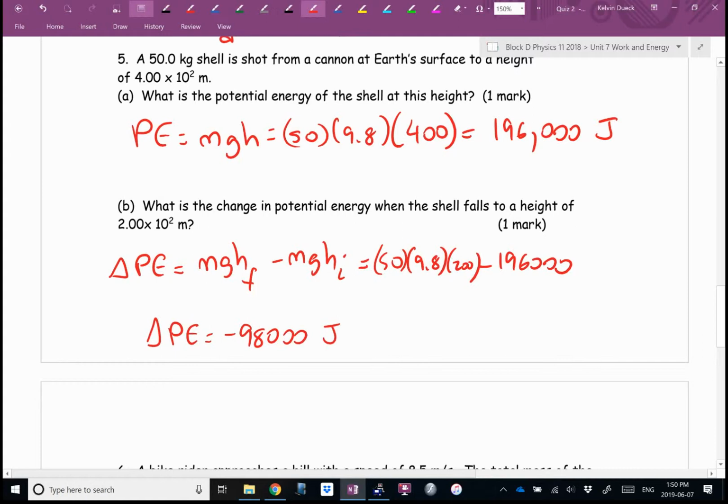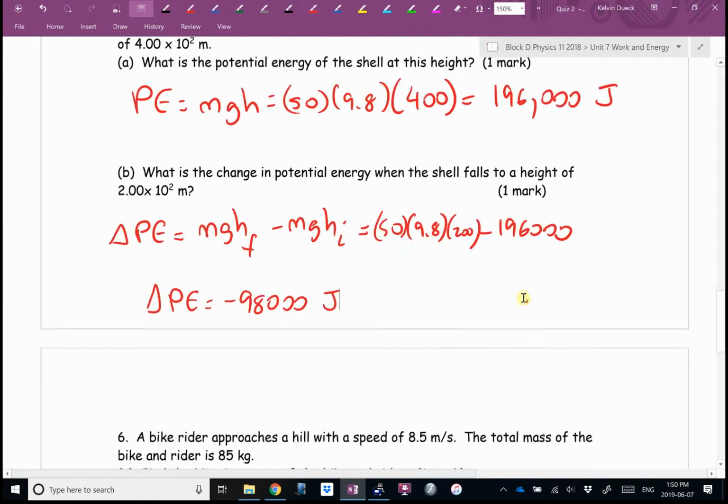Where'd that energy go? Oh, the shell is speeding up on the way down, which again, well, duh, but there's the why that's the case. I always kind of like to know how come some of the obvious stuff happens. Next page over, apparently.